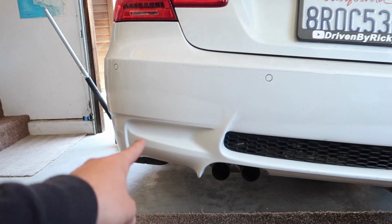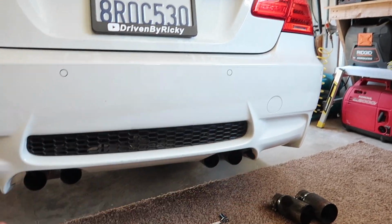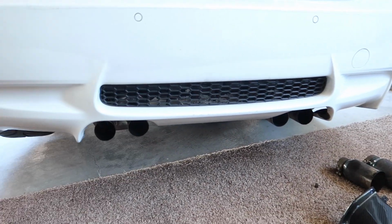I might throw some 3M tape right there and some 3M tape right there, but we'll see. Let's get those off first, test fit it, and see how it goes. So we got all 4 of the 8 mils off. Now let's test fit this thing. I'm pretty sure it's gonna test fit good, but let's find out right now.